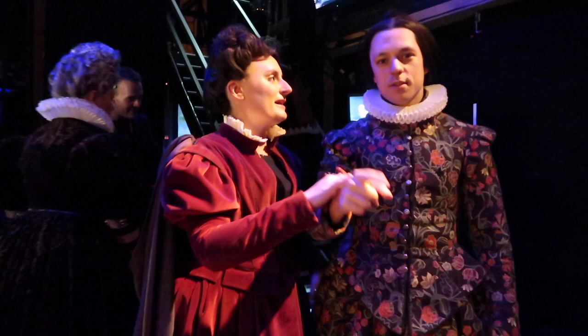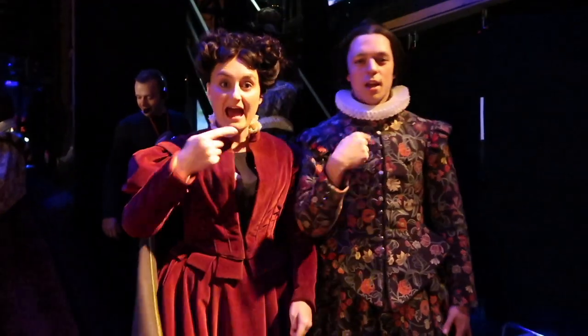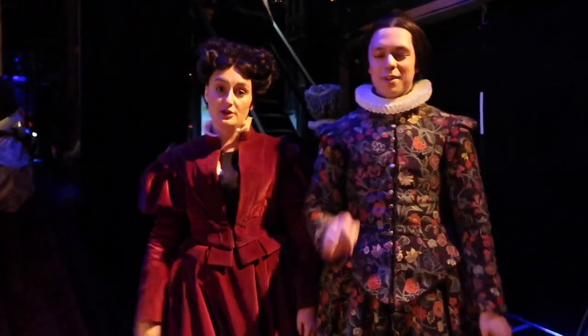Laura and James are side of stage in their costumes performing a little dance.